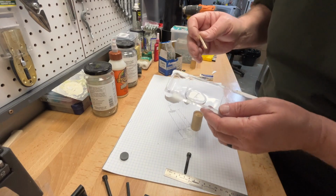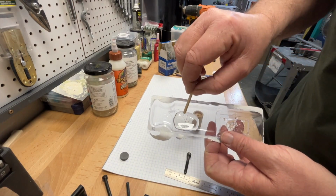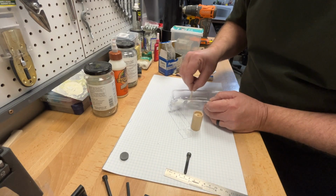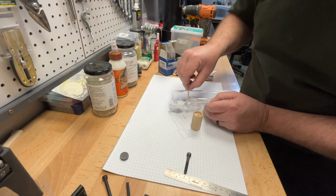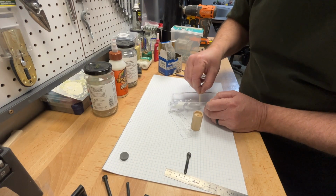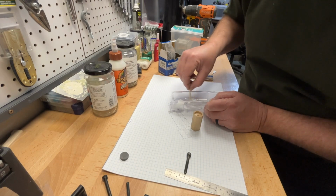If you've never used epoxy, you can see there's actually two different chemicals that are going to react to each other as I mix them up. And that's going to give me, I think with this one, about 10 minutes of working time.